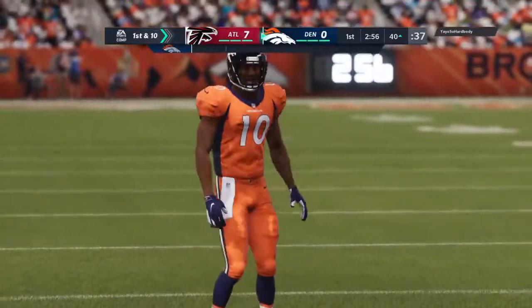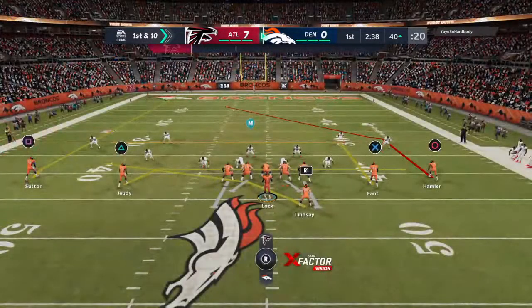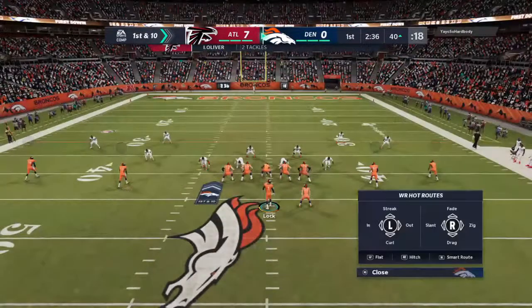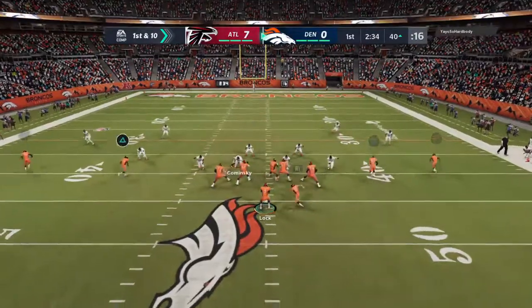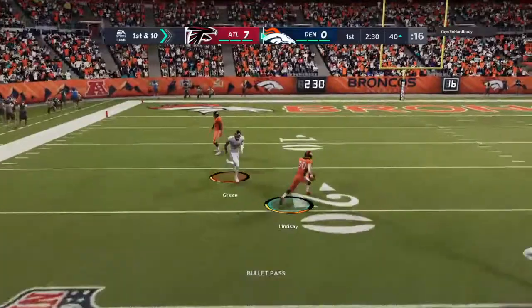It's a gain of 35. That's how you draw up the run-pass option right there. You get a chunk play out of it. And you know quarterbacks love to throw the RPOs because oftentimes they're in-breaking routes, but receivers love it even more. The ball gets to them quickly, allows them to put some moves on in the secondary.